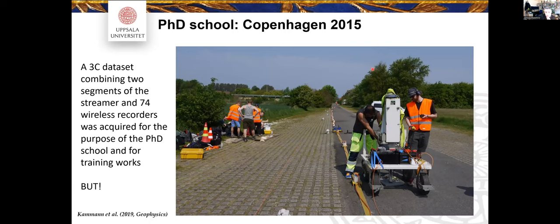The background to this: back in 2015, we were asked to run a PhD school in Copenhagen together with the University of Copenhagen. We got funding to run this PhD school together with PhD students of Uppsala University and Copenhagen. We thought it would be good to collect some data and look at it together and work it out during this week. So we brought our land streamer there. At that time, we didn't have so many segments. I think we had only 60 units, or three segments.